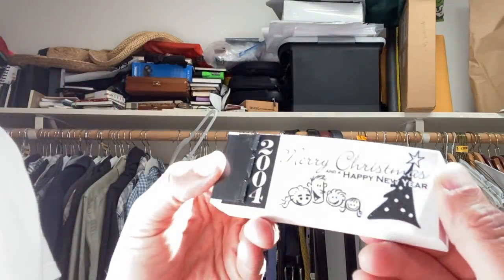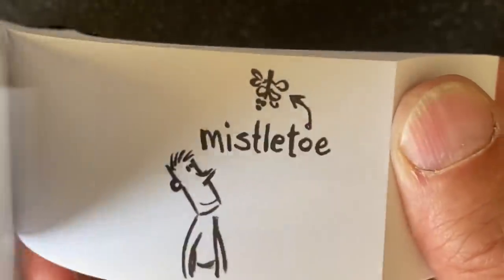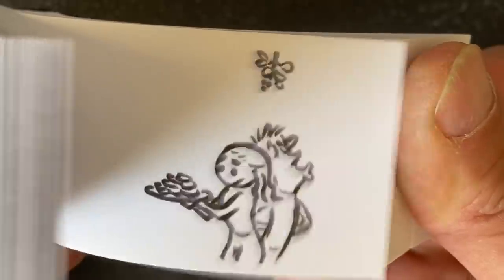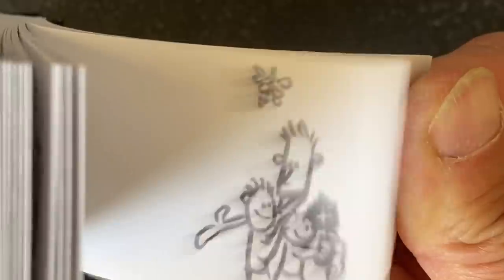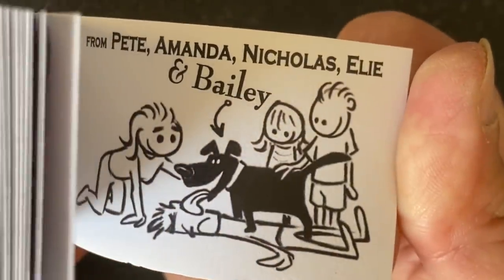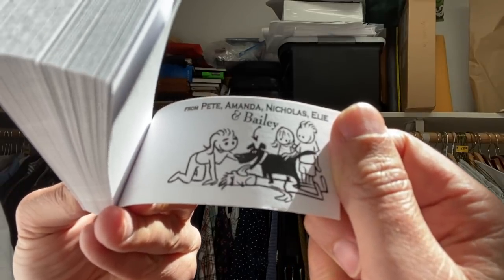So this is one that I did in 2004. And you can see, basically, here's me under the mistletoe, and I'm waiting for a kiss from my wife. Oh, she walks right by. So then, oh, here come the kids. Oh, no kiss from them either. Whoop, there comes the dog. And it's an introduction of our new dog, which we just got at that time, named Bailey.